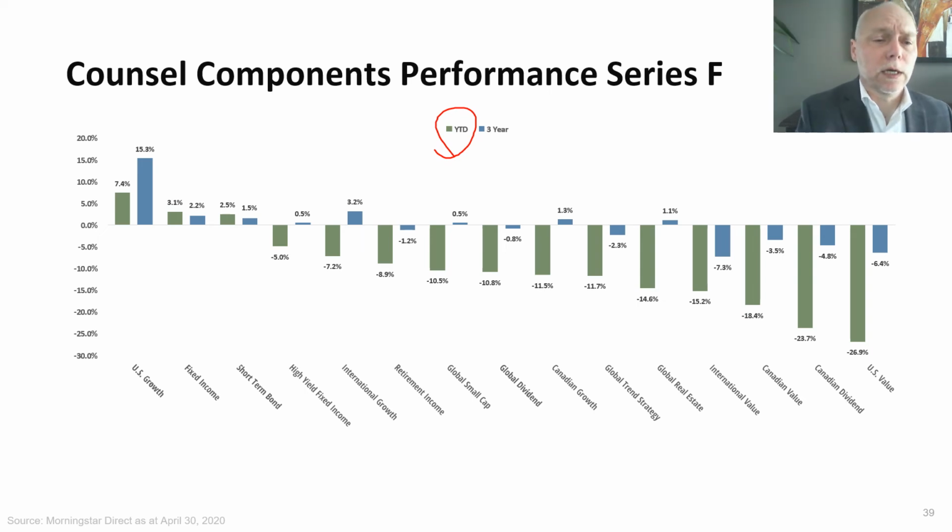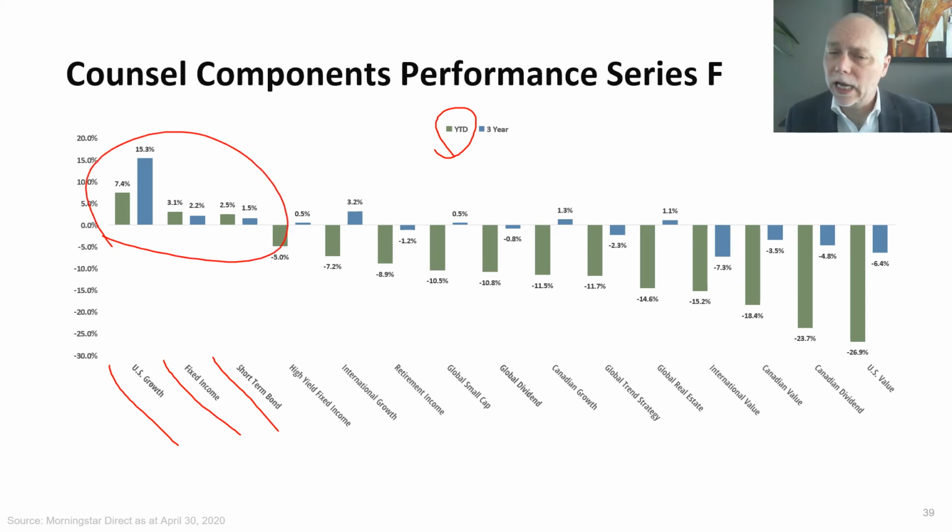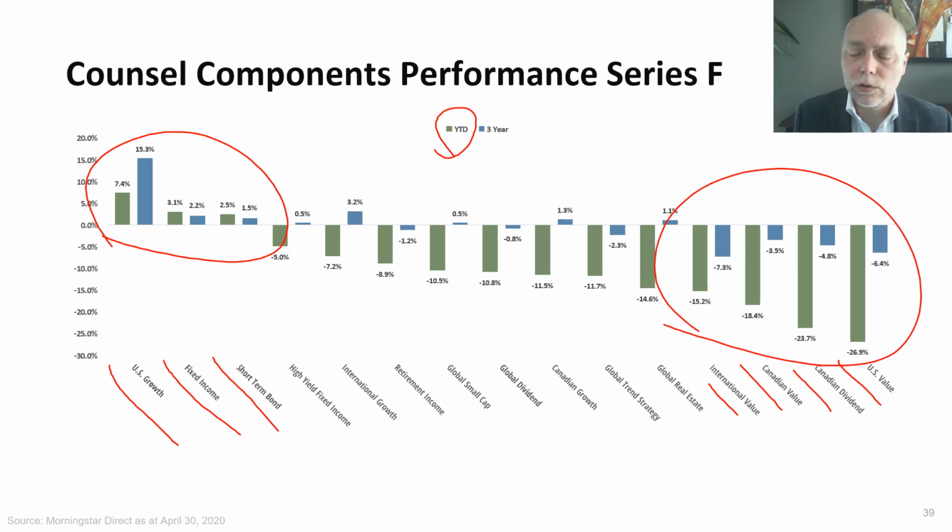pretty good picture. You can see here, US growth, fixed income, short-term bond, those are the categories that actually made us money during this time period. Everything else didn't. Everything else was negative. And in fact, what was the worst? It was the value, the dividend, and the value there. So the importance of having each one of those sectors represented inside the portfolio just helped to mitigate the downturn.